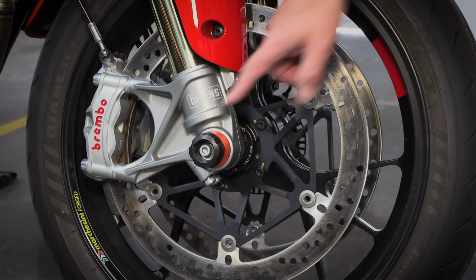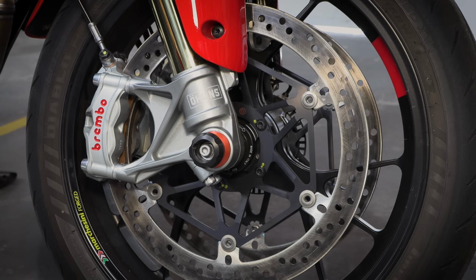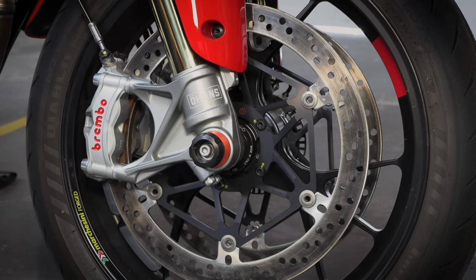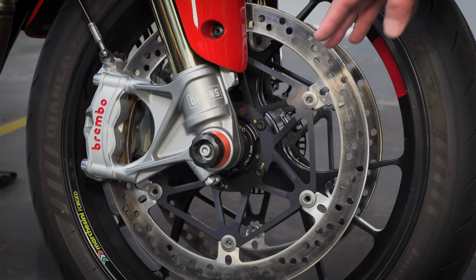And then I always run some form of axle slider on the front forks. Even in a minor tip over, if I drop it in the parking lot, it's gonna scratch up the bottom of the fork leg. That's expensive, it looks terrible, there's no way to make it look good. These are a must, and they're on every bike I own.